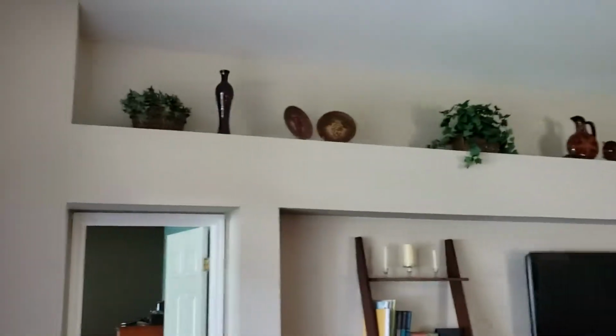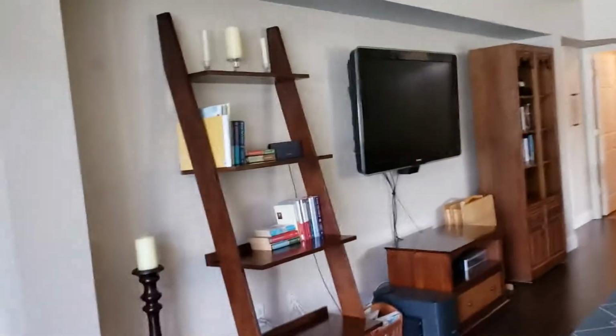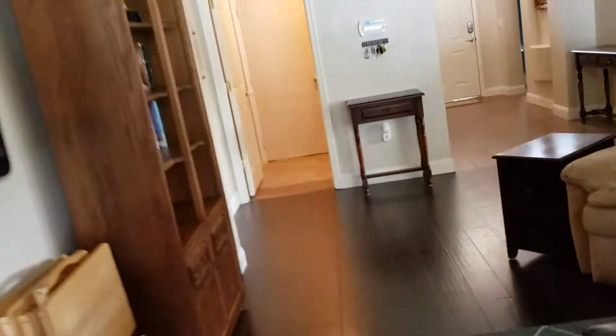So anyway, here's the living room. It's kind of the open area, open concept. So you have dining, living, kitchen, all in one room. Before we get to the master, there is a room down here. It does have a closet, a smaller closet, but it is technically a closet. As long as there's a closet and a window and a door, it's a bedroom.